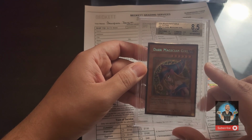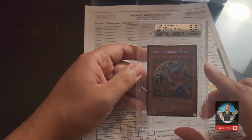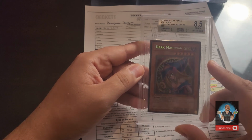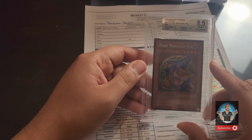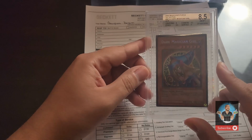This is a solid 9, right? So there you have it. Really pumped about this card. Again, I would prefer it in a 9. And I honestly think that if I got this graded with PSA, it would come in at a 10. And at a 10, it's worth over $9,000. So yay for that.